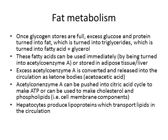Okay, moving on to fat metabolism. Once our glycogen stores are full, as mentioned, excess glucose and protein will be turned into fat. And those fat molecules are turned into triglycerides, which is the body's preferred method of storing fat. A triglyceride consists of free fatty acids plus a glycerol. These triglycerides are formed in the liver and can be broken down in the liver back into their component parts. And these fatty acids can be used immediately by being turned into acetyl coenzyme A through beta oxidation of fat, or they can be stored in the fat tissue that surrounds the liver.